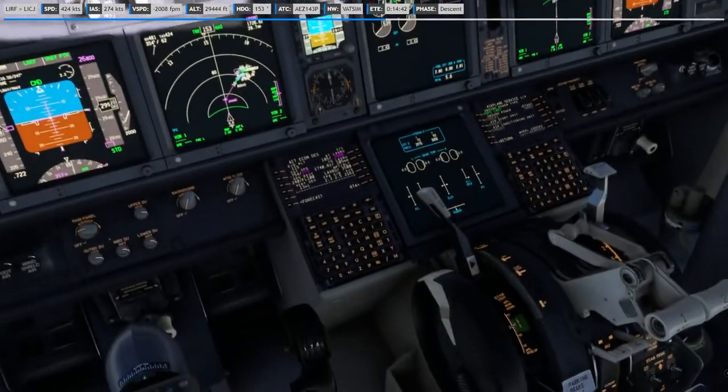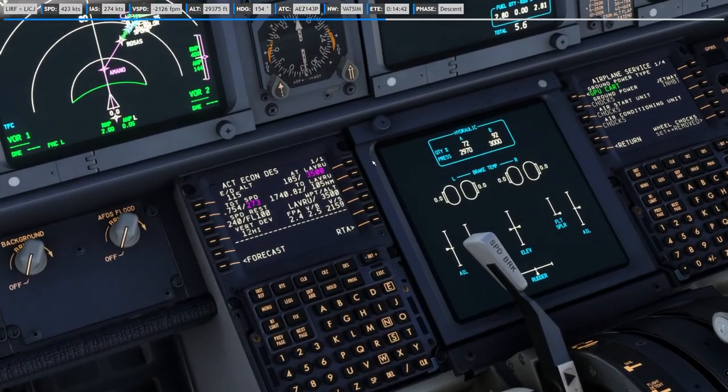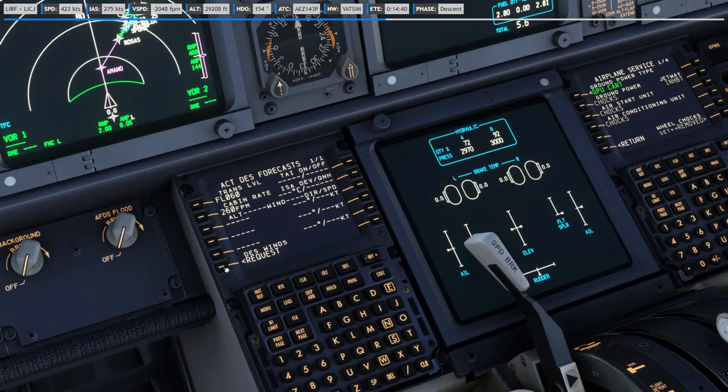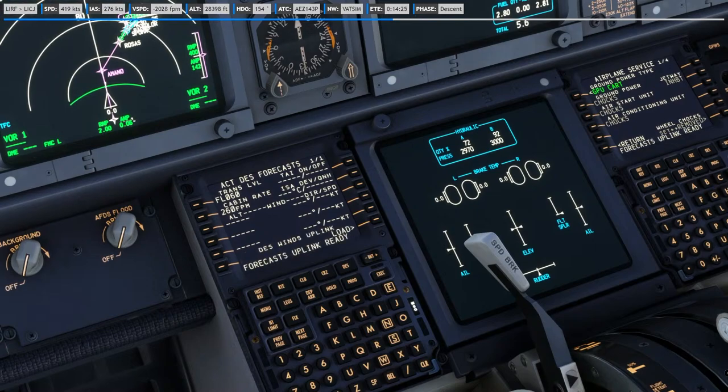All right, I'll break two. Look at that. Request, and that's what I was saying, download data to PMDG. I think that's exactly what it's talking about, bringing the winds from Active Sky into your FMC. Okay, what's the airport elevation? Check that too.